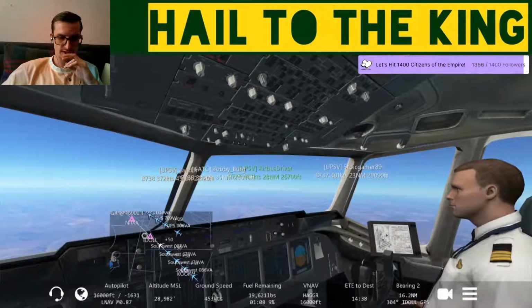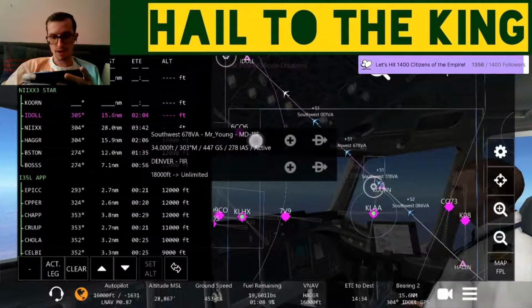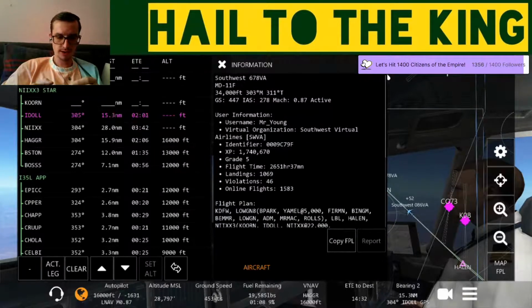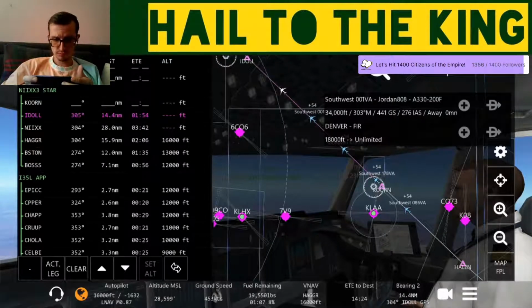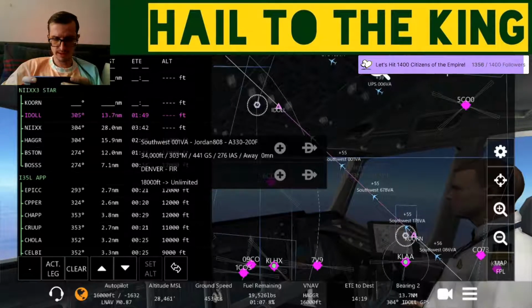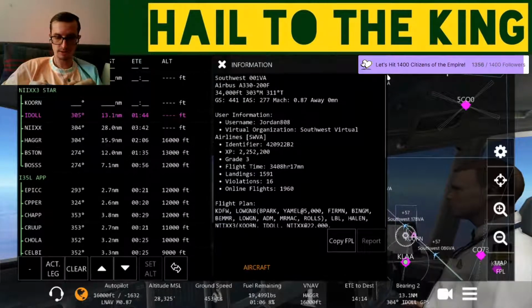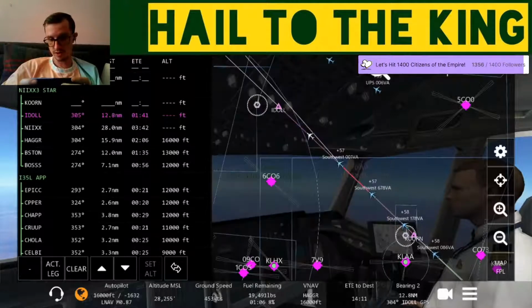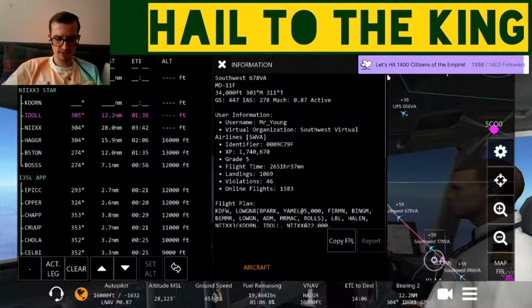Why does he need to send a screenshot? I can see right now he's at Mach 8.7, indicated airspeed 278, ground speed 447. I'm at Mach 8.7. Wait, where is it? He's at Mach 8.7. No, he's at Mach 8.6. Well, that's gonna be a difference right there. Young is at Mach 8.7, IAS 278, ground speed 447.